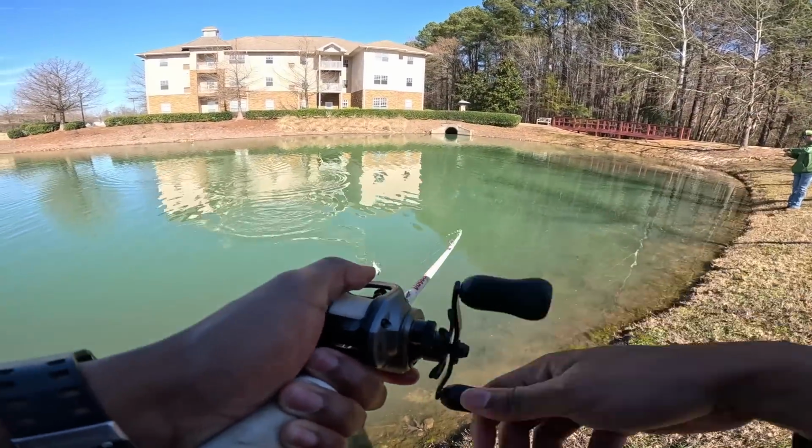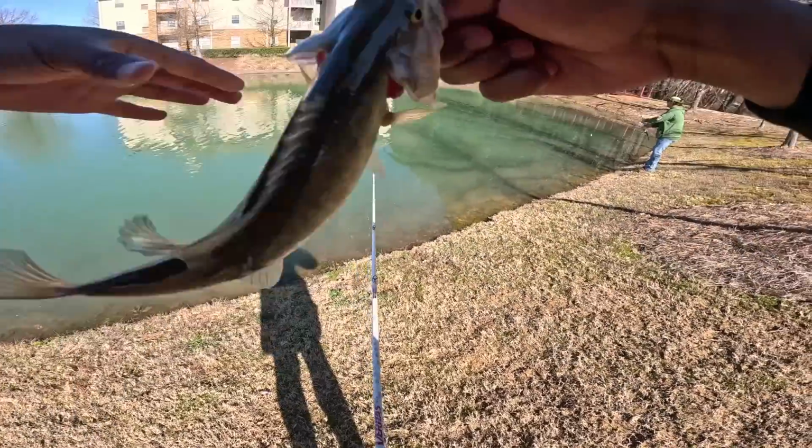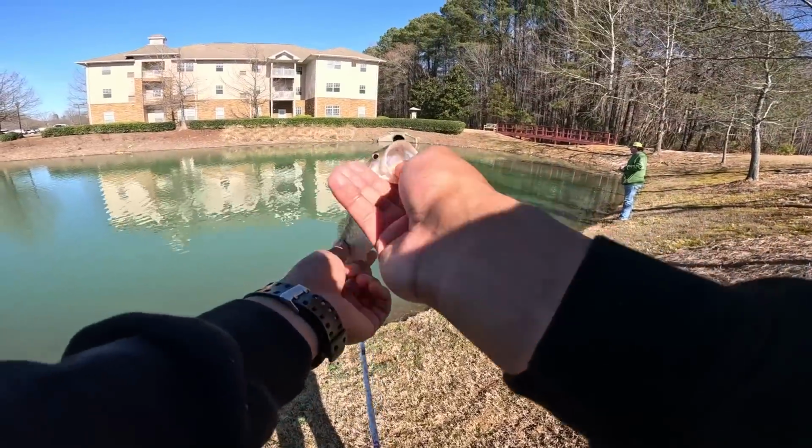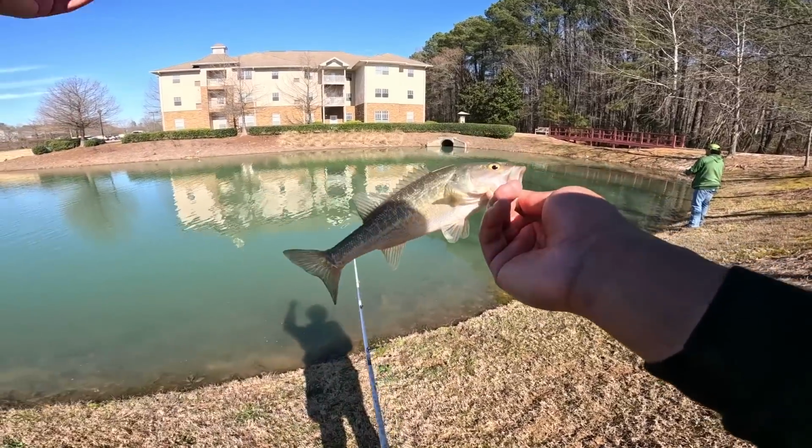All right, dude, you get the next cast in there. There's another one. All right, boys, this just became the best day I've ever had at this pond. I think I might have caught like 2 fish out of this pond. I guess we just kind of found a good spot.